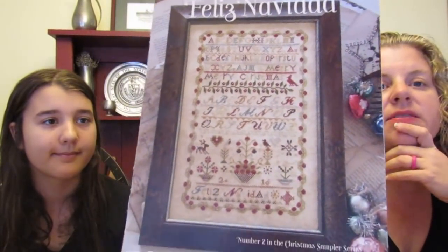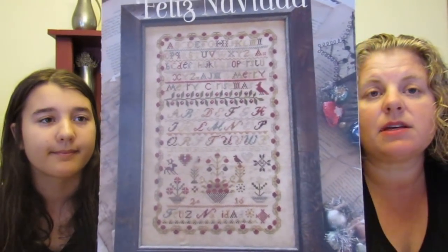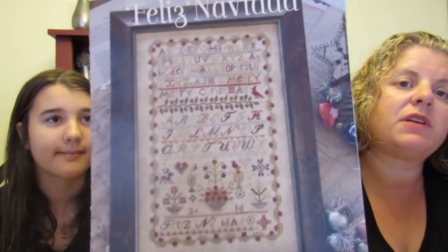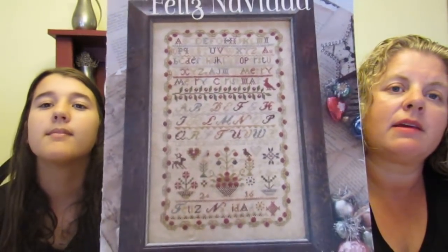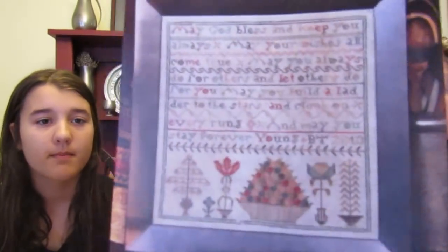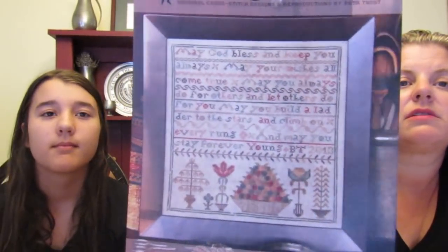I may do Feliz Navidad, which I know some of you are working on. I love this sampler. I'm going to make a few changes so that it will fit into an 11 by 14 frame. But I think this is definitely a possibility with those colors. And then the final possibility is Forever Young by Heartstring Samplers. I love this chart.